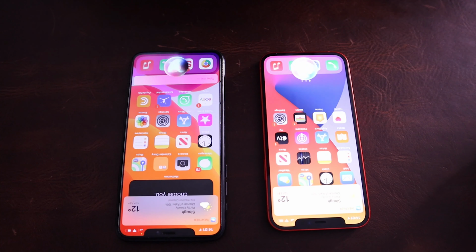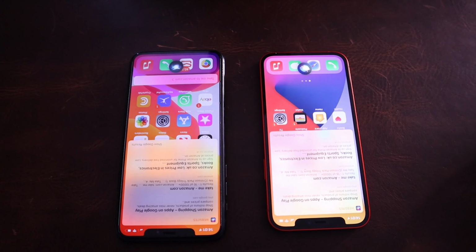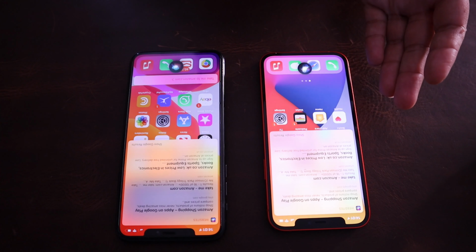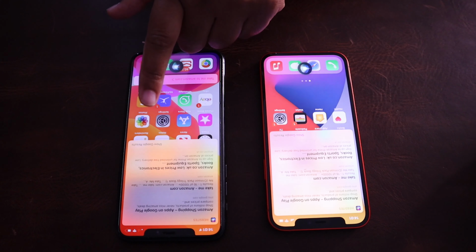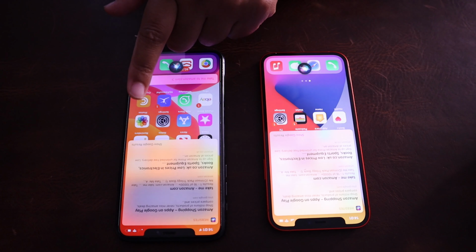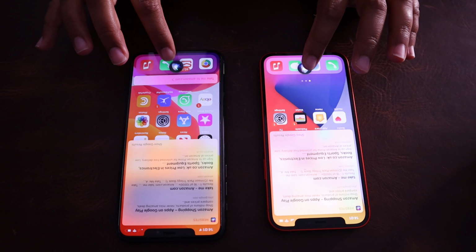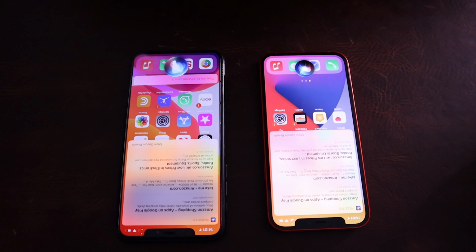Take me to Amazon.com. I found this on the web. Okay, so this one, the iPhone 11 Pro Max seems a little bit behind. Let's do another one. Siri, what is the closest restaurant near me?